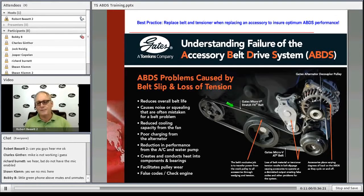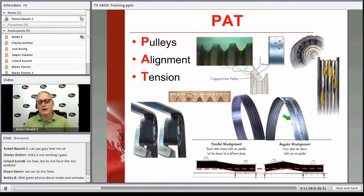We won't have time to talk about that today, but we do have time to talk about loss of tension in the accessory belt drive system and how it's creating tremendous problems for all the technicians all across the world. In fact, this is truly an industry-changing message that was introduced around 2010. The systems today must have PAT: pulleys, alignment, and tension. We have to have pulleys that are free and clear of dirt, grease, and grime. If it's got stuff in the pulley, let's get it out.